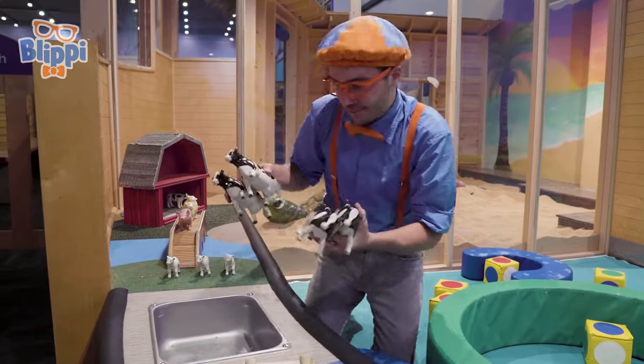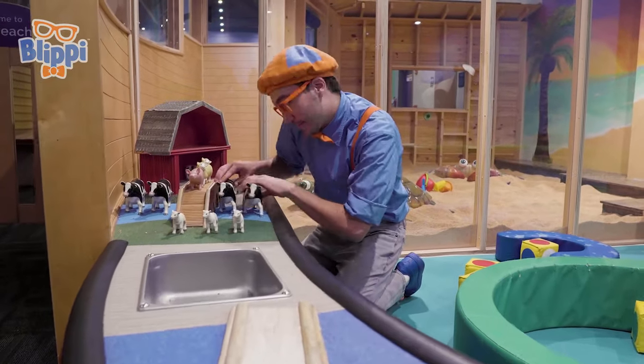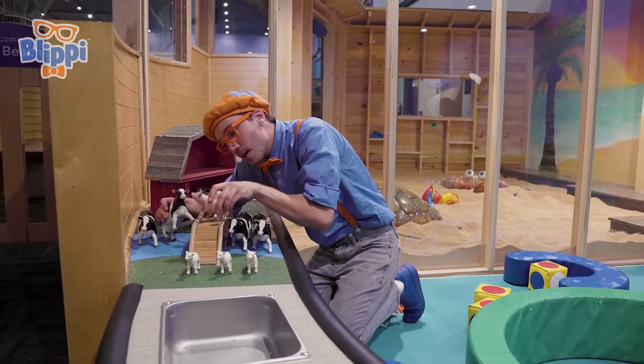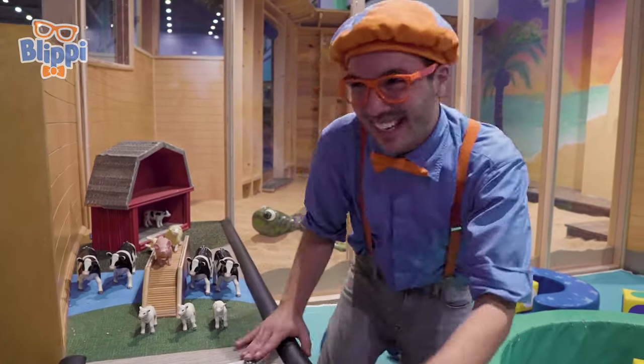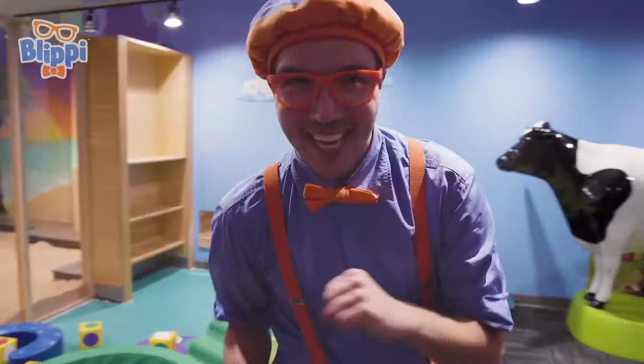And they're gonna go in the water. They're taking a little bath because it's really warm out. Hello, Mr. Pig. Hello, Mr. Cow. Hello. So silly. That was really fun playing with all those foam cubes and seeing about those animals.